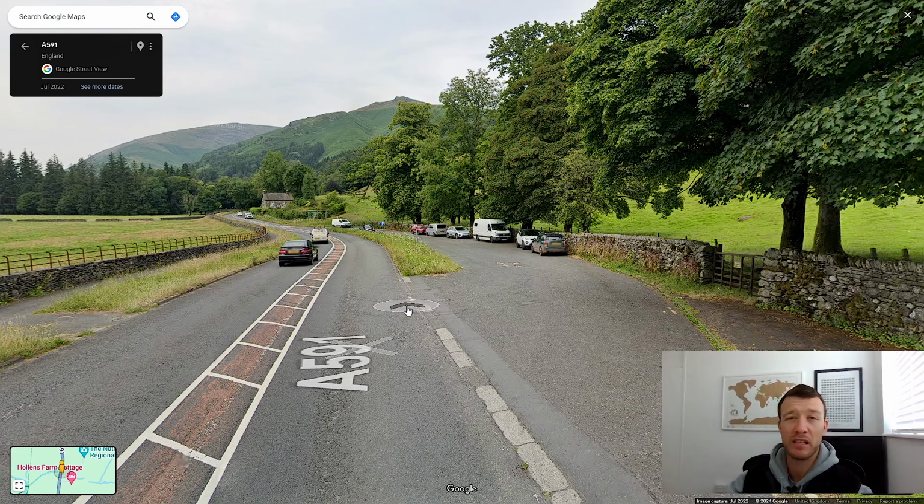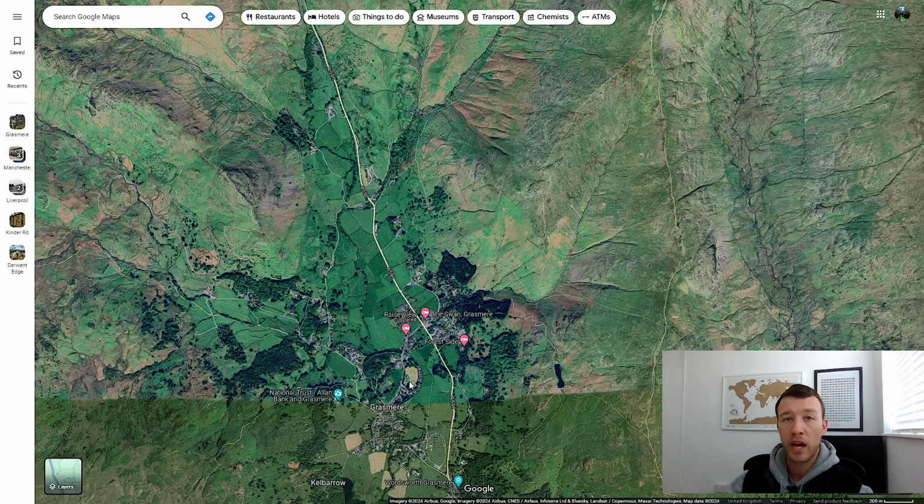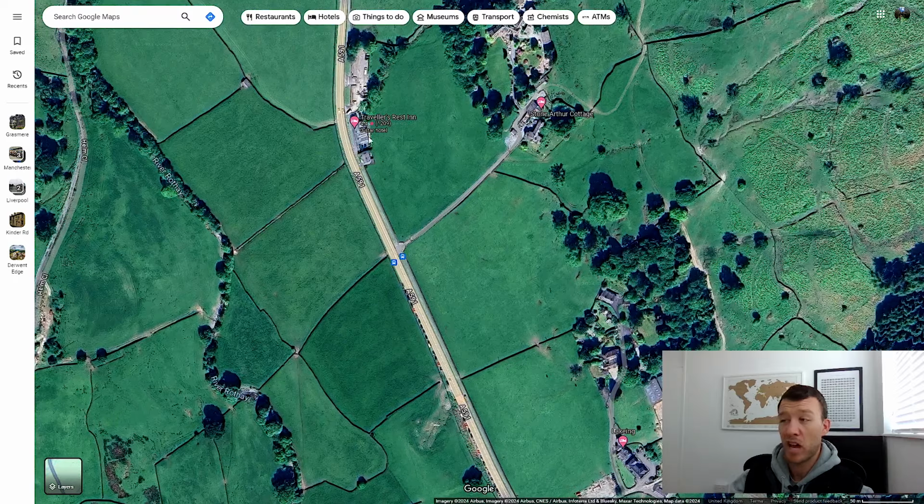You've got plenty of options to start the walk, and it's always good when it's free, isn't it? So can't complain. But yeah, great little parking spot, and even if you're just going into Grasmere for the day, you could always use that parking, or if you're doing other fells in the area. But as I say, that's the best place to park by the Traveller's Rest.